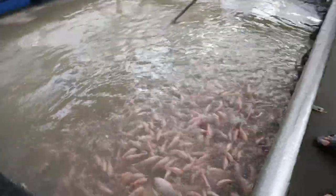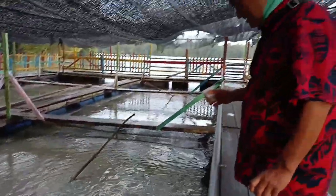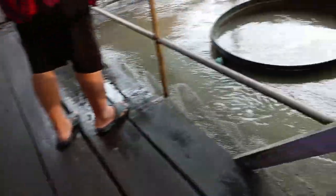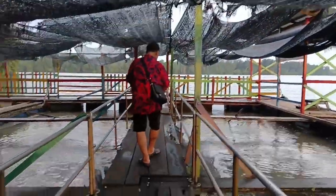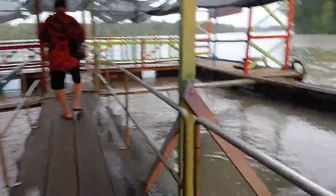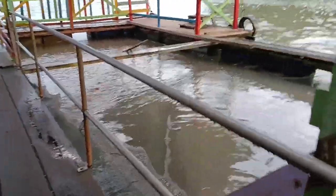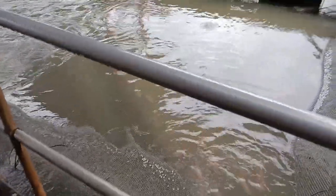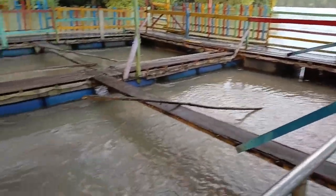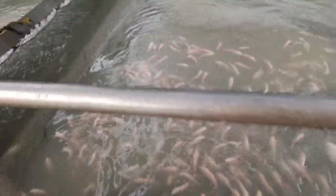As you can see now, we are in the fish farm already. This fish farm is set up to float in the middle of the river. The visitors can feed the fish and try to touch the fish. Actually, we experienced it by feeding the small tilapia. When you give the food, they come out in groups and really do the makan. Feeding the tilapia. Yeah, you can see in the video.